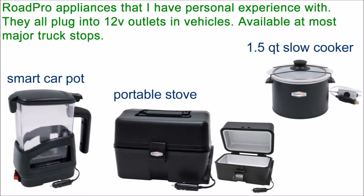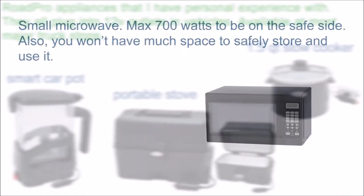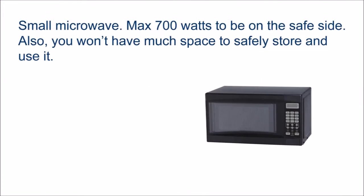All of these appliances you can plug in and have them heating your food or boiling your water or whatever you need them to do while you are driving. They are very stable to just place flat on the floor, and they will not tip over, they will not spill. At least I did not have any problems with them.